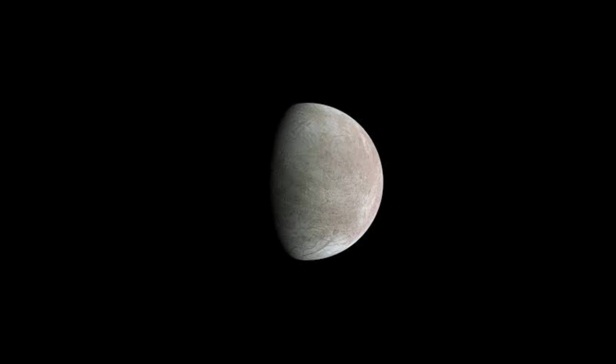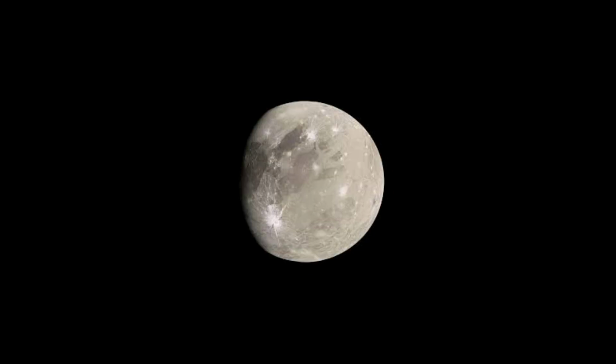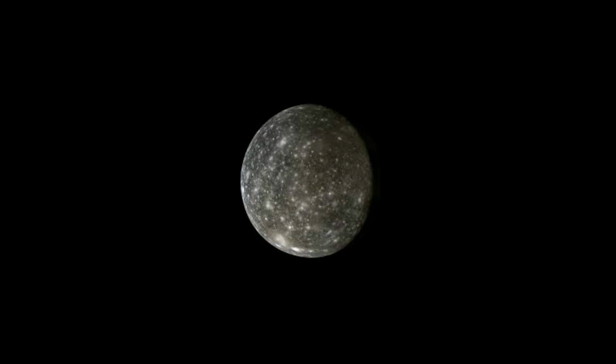Scientists believe this ocean might harbor conditions suitable for life, making Europa one of the most intriguing places in the search for extraterrestrial life. Ganymede, the largest moon in the solar system, is even bigger than the planet Mercury and has its own magnetic field. Callisto, on the other hand, is a heavily cratered world with a surface that has remained largely unchanged for billions of years.